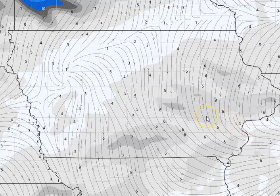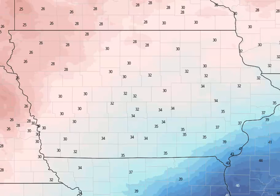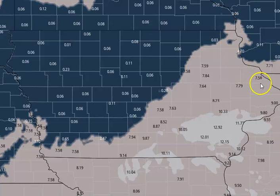Regardless, the ingredients are there. The light wind tomorrow morning, and then, of course, the low temperatures in the upper 20s to lower 30s, so near freezing, which means an indication of freezing fog. So any fog that can get really dense and condense out onto the roadway could make roads a little slippery tomorrow morning. So something we'll have to fine-tune.